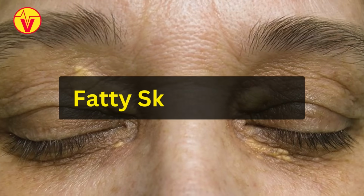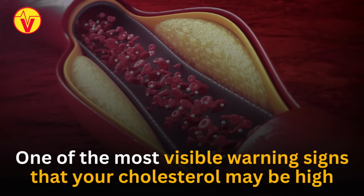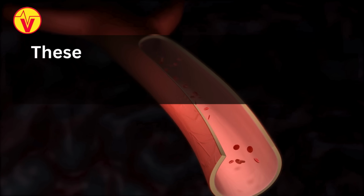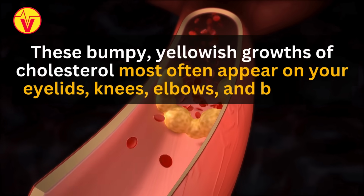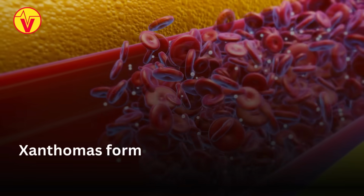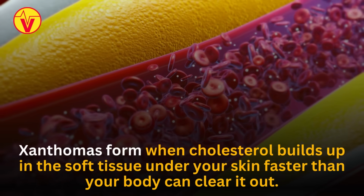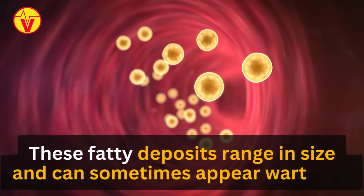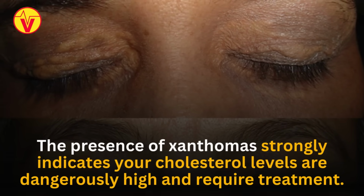1. Fatty skin deposits. One of the most visible warning signs that your cholesterol may be high is fatty deposits that develop under your skin, called xanthomas. These bumpy, yellowish growths of cholesterol most often appear on your eyelids, knees, elbows, and buttocks. Xanthomas form when cholesterol builds up in the soft tissue under your skin faster than your body can clear it out. These fatty deposits range in size and can sometimes appear wart-like. The presence of xanthomas strongly indicates your cholesterol levels are dangerously high and require treatment.